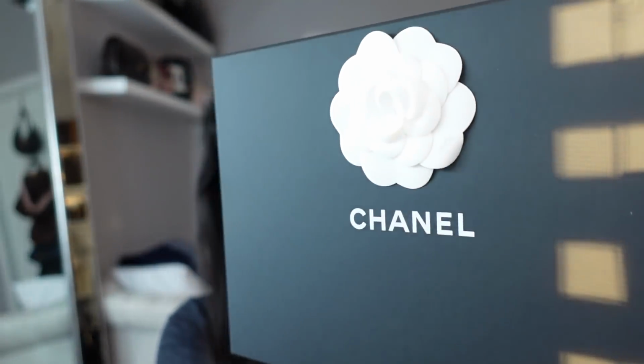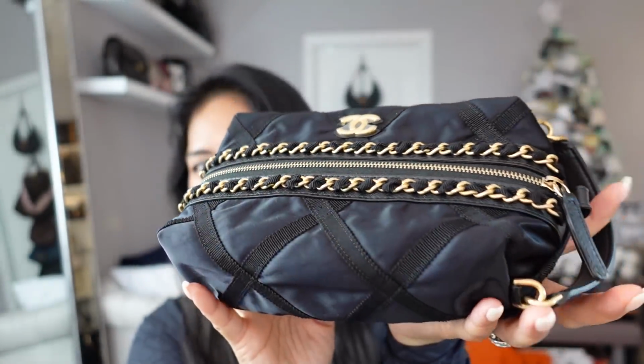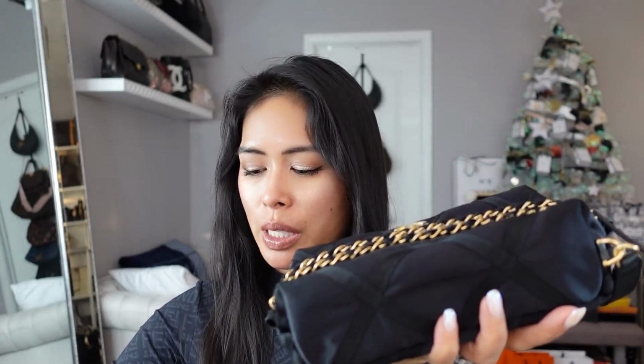Here is the box. Here is the dust bag. I got this pouch with sleep mask. So this is, I don't know if they call it a travel set, travel kit. It's just called a pouch with sleep mask.